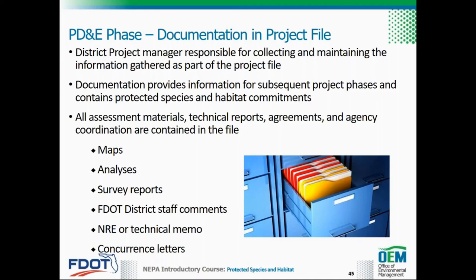All assessment materials, for example, maps, analyses, survey reports, and DOT district staff comments, are contained in the project file. All technical reports, such as the NRE or technical memo, agreements, and agency coordination should also be included. Guidance on preparing the project file is in Part 1, Chapter 15 of the PD&E manual.